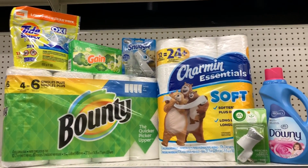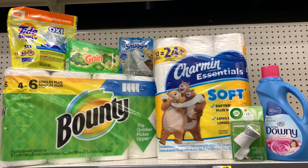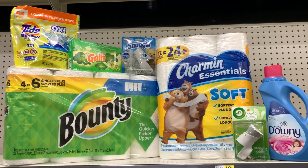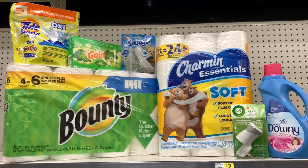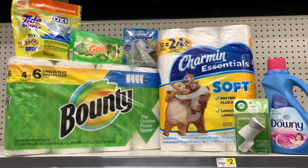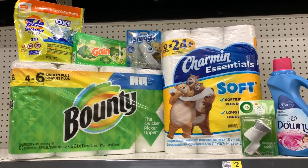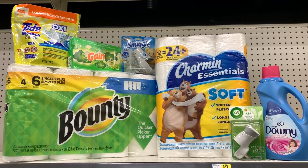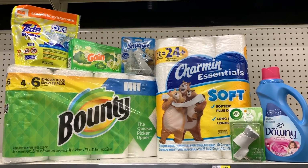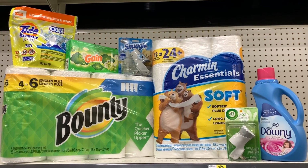So once again, we should pay $15 for these items, but we're going to get back $5 that we can use on anything in the store, making the final cost for this whole bundle only $10, which is really not bad, you guys, because the Bounty alone is $6.95. Y'all know Bounty is expensive. So let's go check out and see if we get our $5 coupon, and then we'll see if there's anything we want to use that $5 on.